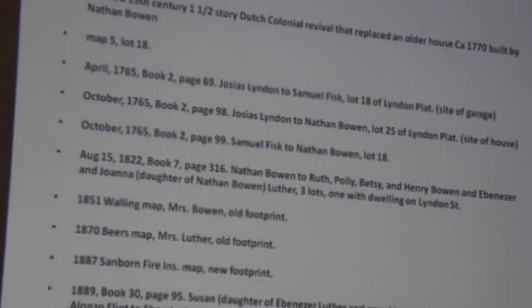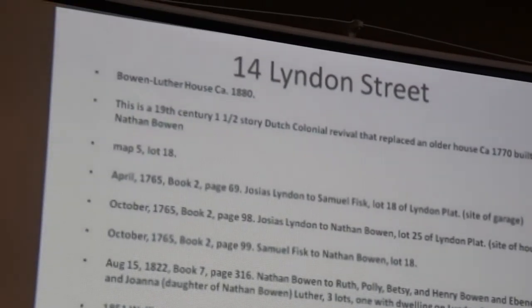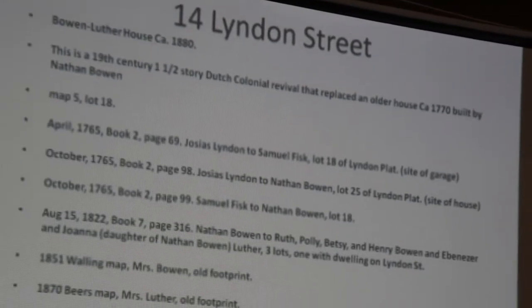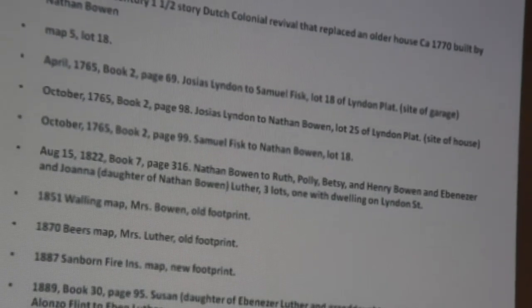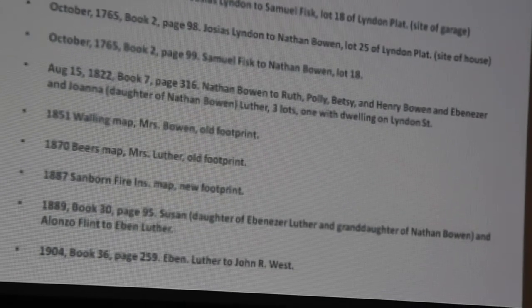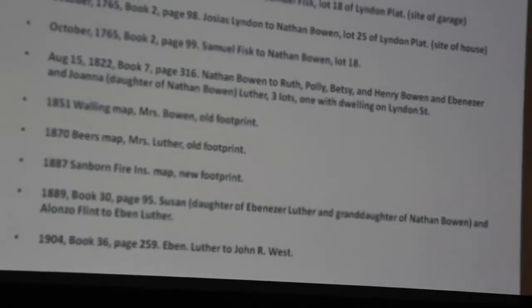Okay, I think that's it. Any questions on that? Is it a two-family? Now it's a two-family. There was an apartment added to the back, or the eastern side of the back on the second floor. Right now, in fact, the owner's nephew lives on the main part of the house in front, and the owner's father and stepmother live in the apartment in the back.